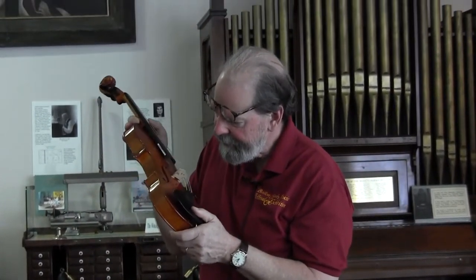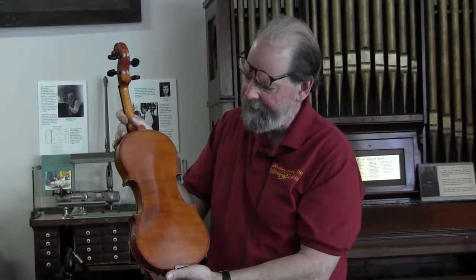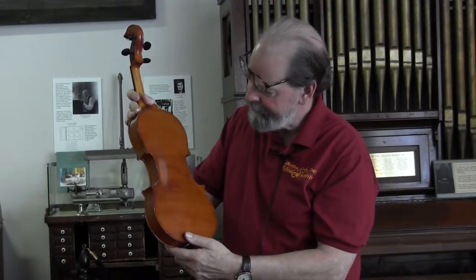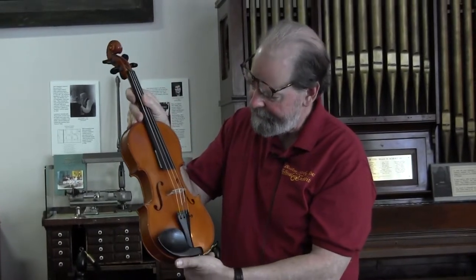David Sliger, 1988. Student of both David Gusset up in Eugene and Joseph Grumbach down in Petaluma. One piece back. It looks like big leaf maple too. Very beautiful. Spruce top.